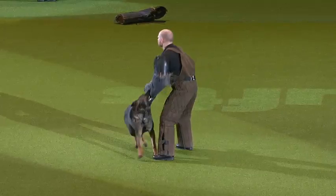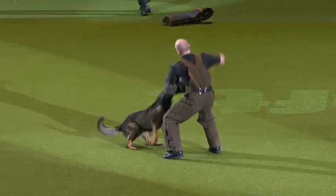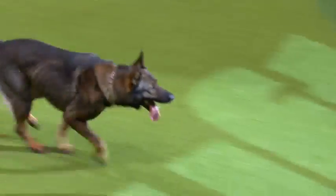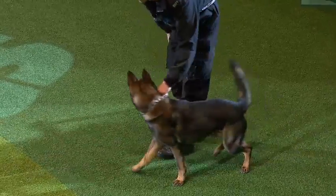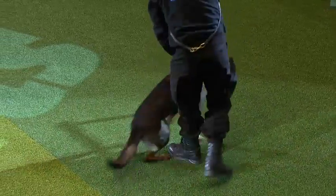So we've got the stick back, that's the start. And we've caught Dave by the look of it, that's good. Obviously that's a really high drive exercise for the dog. He's been agitated by the stick, he's been encouraged to come and bite, and again he's released instantly when asked and gone back to his handler.